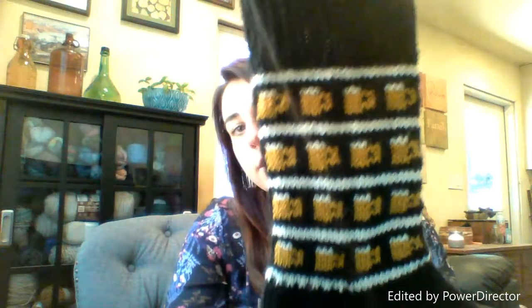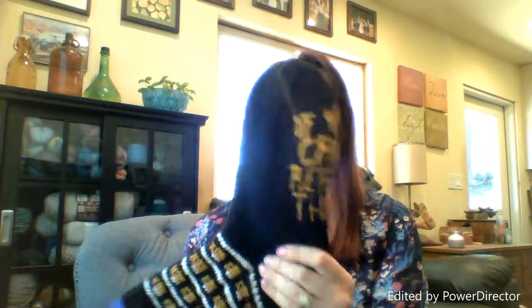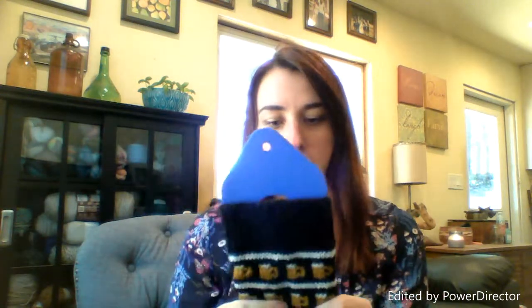And I used a free chart on Ravelry for the beers. And then I just did a traditional heel flap and gusset, did the foot to his length. The bottom, I'm not going to take it off, but it does say, if you can read this, and the second sock will say, bring me a beer. So I knit these on Knit Picks Wooly Andy Sport Weight. So they're pretty darn thick.